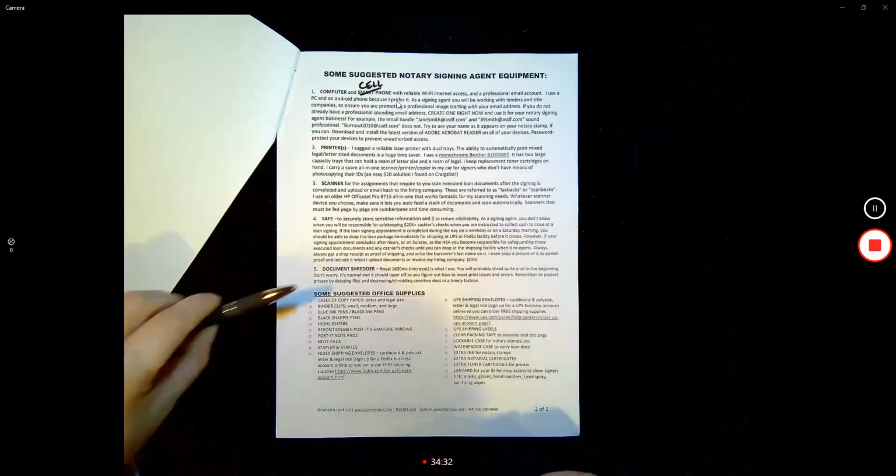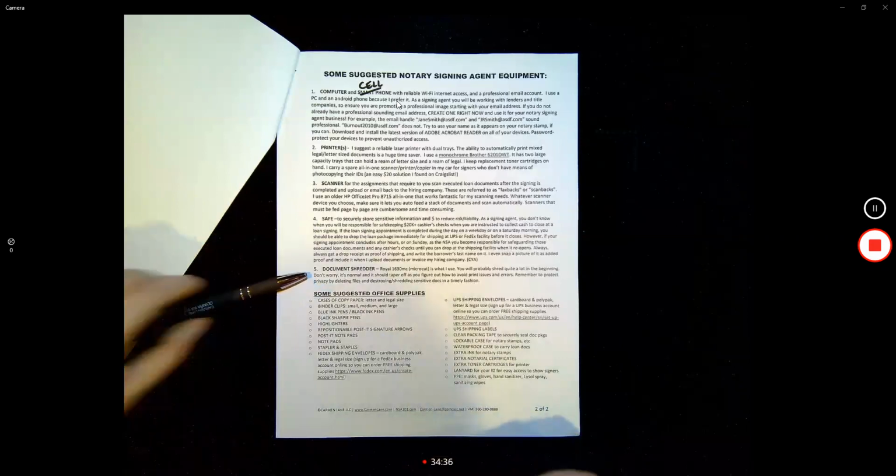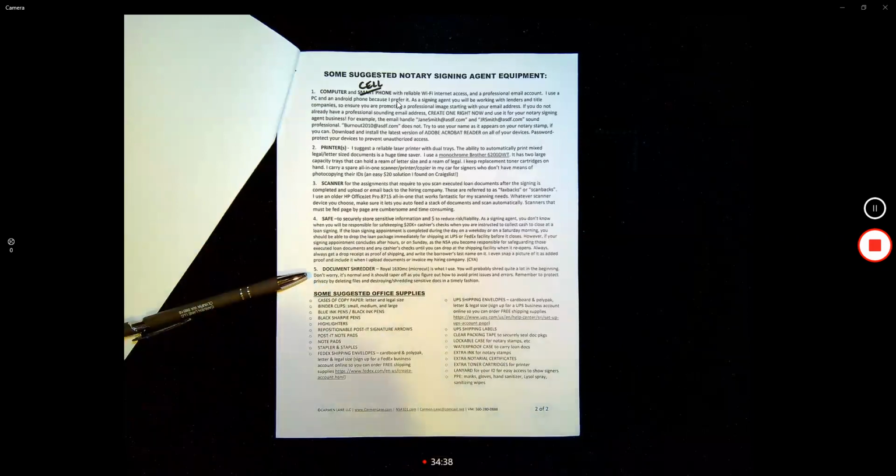So the next one, number 5, a document shredder. I use a Royal 1630 MC, which stands for microcut, I think. Just a shredder that I picked up at Costco. It was on sale. Actually, Costco doesn't have sales. It was just their great, awesome low price.